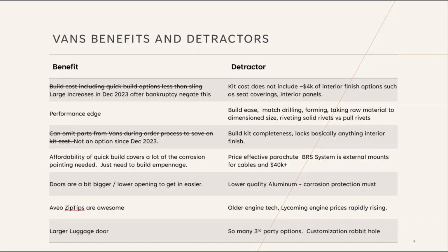One thing that I really liked about the Vans, the doors are a bit bigger. Obviously, they're a bit lower. They come to basically the wing root area, right? So it's a lot easier to get in and out of an RV-10. And there are things that I really like.